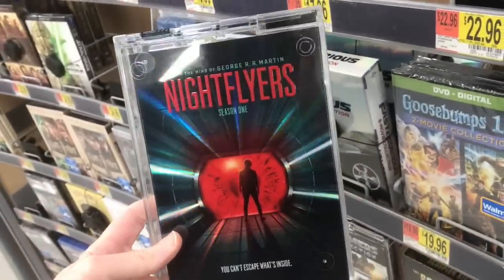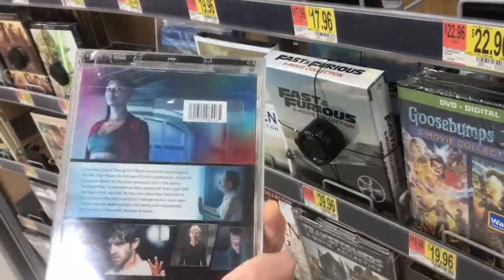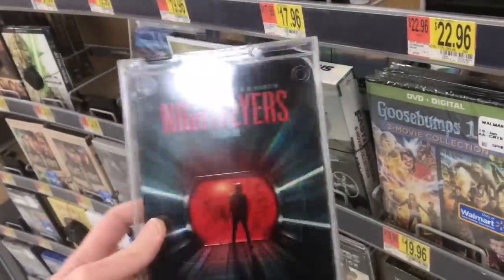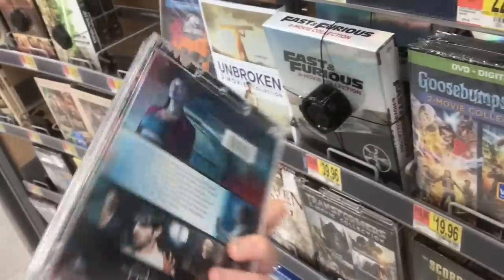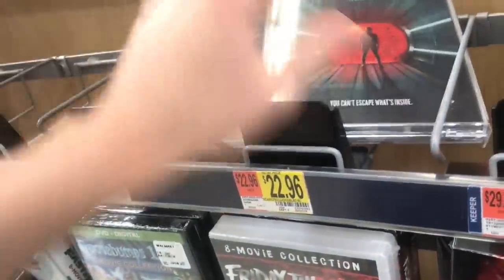Also, this series released today, Nightflyers, the complete first season. This is another one I don't know much of anything about. If you guys have seen this though, let me know if this one is worth picking up or anything. Like I said, I don't know anything at all about this one. I believe there's a Blu-ray as well, but they only had the DVD over there.